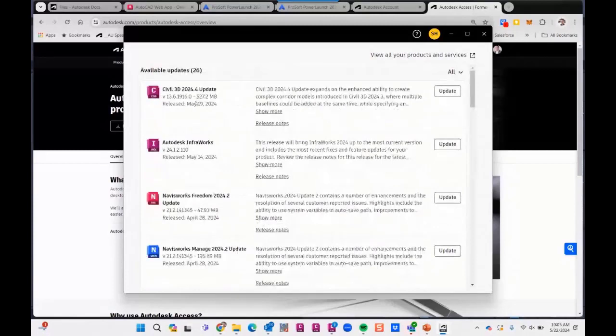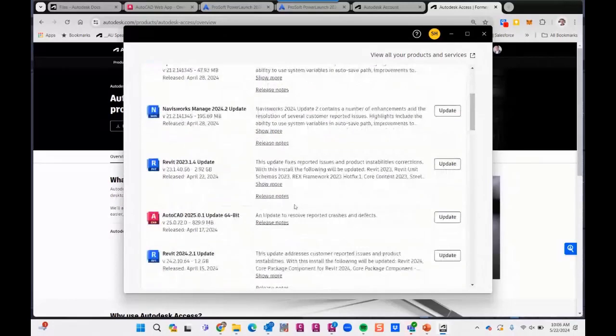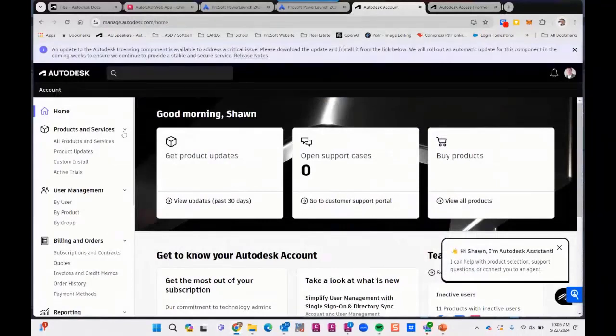If you see anything that says license, so if you're using some older versions, I'd say 2021 and up, there's some licensing updates. Make sure those are installed. That's probably the biggest question I get all the time: if you open something up and it says that you don't have a license, it's lying to you. You just don't have that installed. That's Autodesk Access.